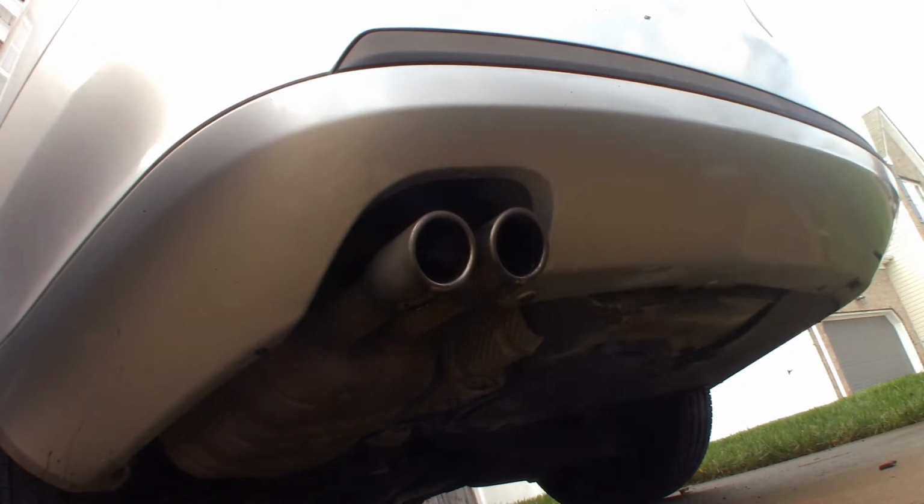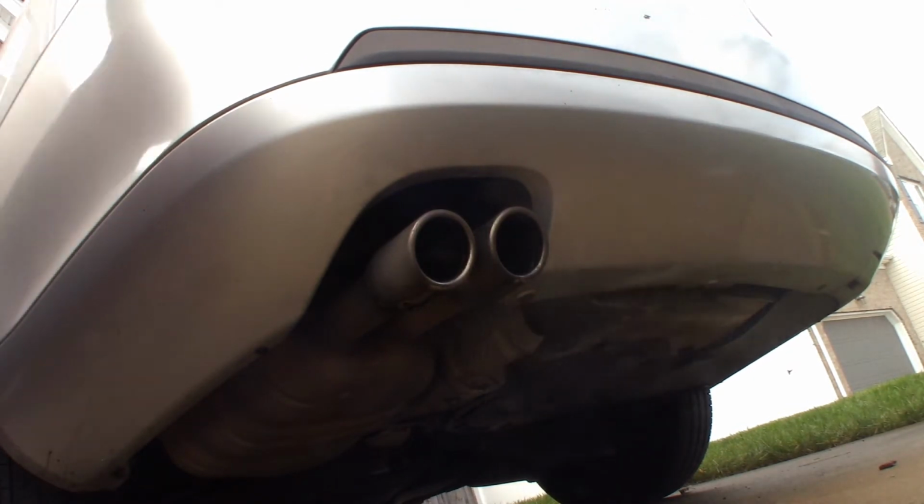So hey guys, I just want to point out that the smoke coming from the exhaust is way worse than is currently in the video. I'm not too sure why it dampened down, but the smoke was definitely worse than it actually is in this current video.